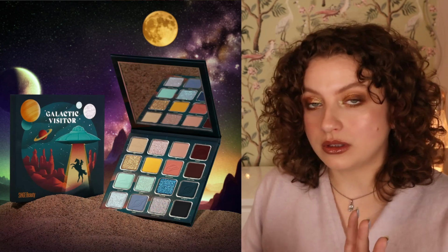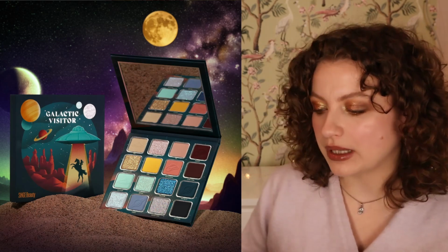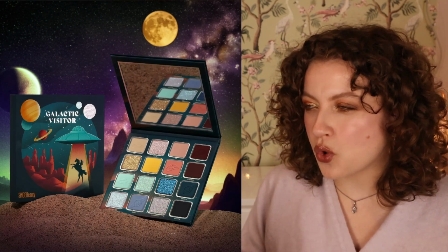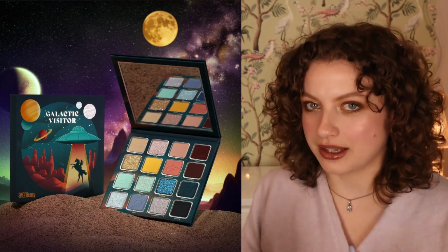By the way, I also love the packaging. I think the packaging is looking really fun and playful, but not too childish. And I feel like it's kind of cool and a little mysterious, and I love that vibe.